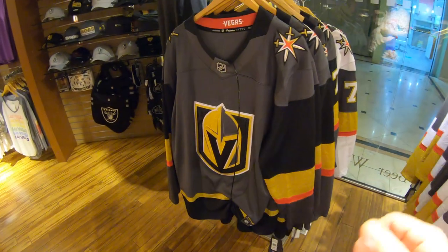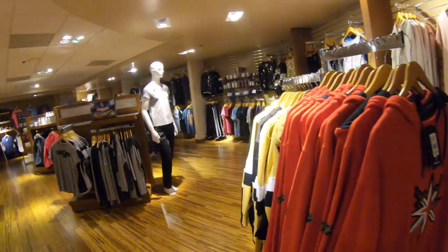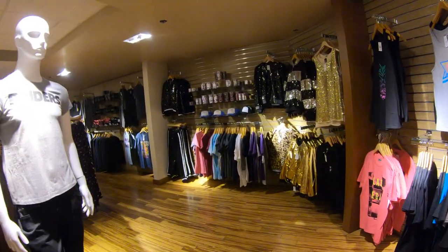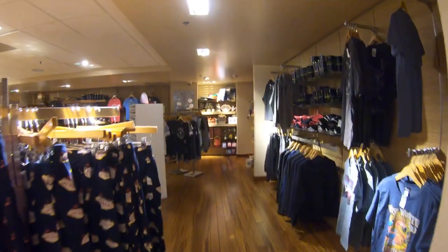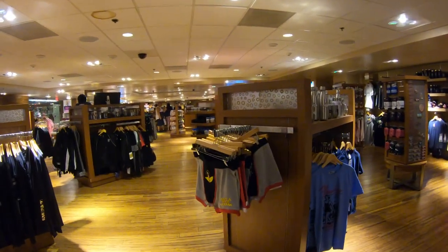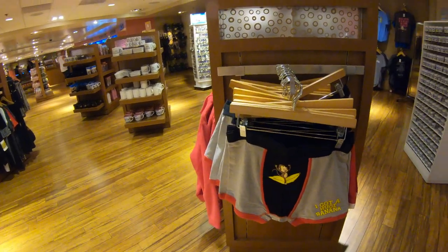I've been considering buying a Golden Knights jersey. I don't know if I'm going to buy it in Vegas or if I'm going to buy it online. This one here is $130. I just feel like I owe some kind of allegiance to this city, and I really do. It's a fantastic city, a fantastic hockey team, and well, I think I'm going to spring for one eventually.